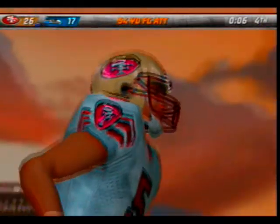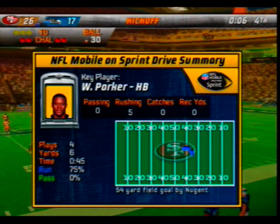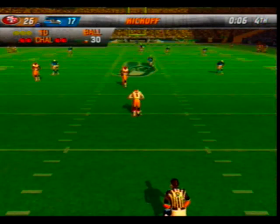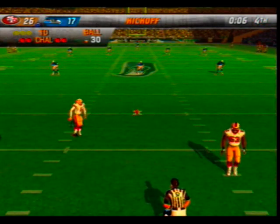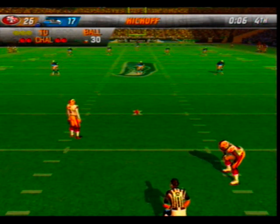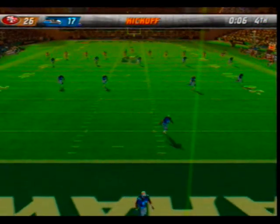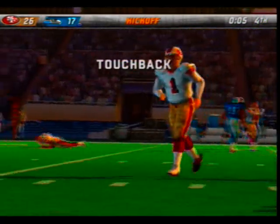Nugent makes this a two-possession game in the final quarter by booting that long one through. San Francisco is lined up for the kickoff. Warner back to return. This one is handled by Warner.